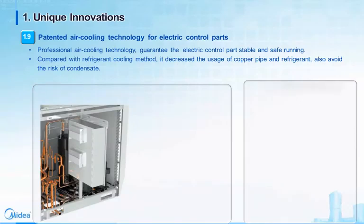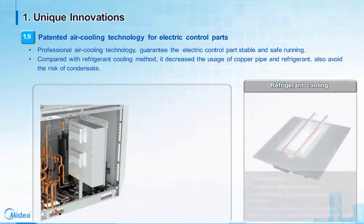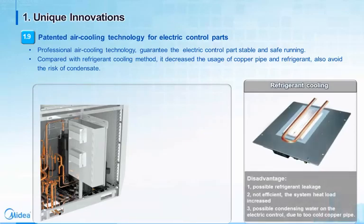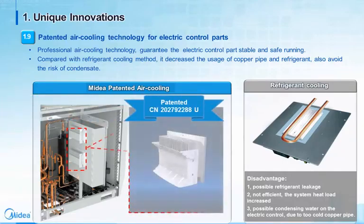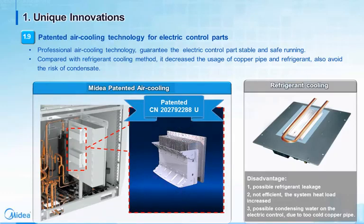High temperature has a very bad influence on the reliability of electrical components, especially inverter systems. The V4 Plus R series uses Midea's patented air cooling mechanism to cool the electric control box. This system decreases the average temperature of electrical control components by about 8 degrees, guaranteeing the stable and safe running of the control system. Compared with the refrigerant cooling method, the air cooling mechanism decreases the use of copper pipe and refrigerant, lowers the risk of leakage, and provides for much easier maintenance.